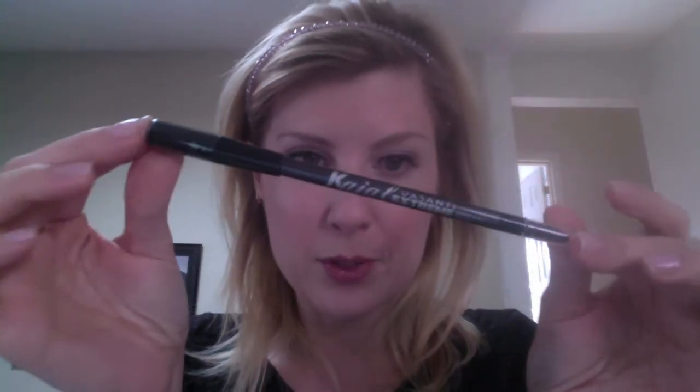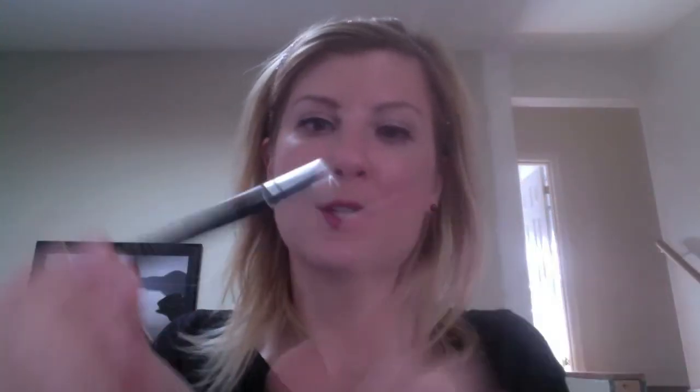For liner this week, I'm using a pencil. This is a Canadian brand, Vasanti Kajal Extreme, or Kajal, whoever you say it. This is great because it has the smudger on this end. It also has a pencil sharpener built in, and it's a really soft pencil. So if anyone's interested in getting this, let's talk, because I think you will really enjoy this. Vasanti is an excellent brand. Pretty good quality items. They have a pretty wide range now.